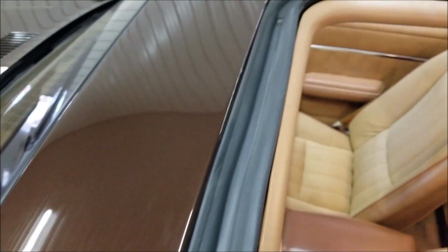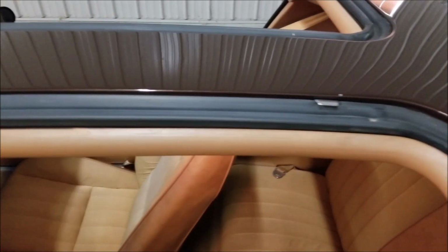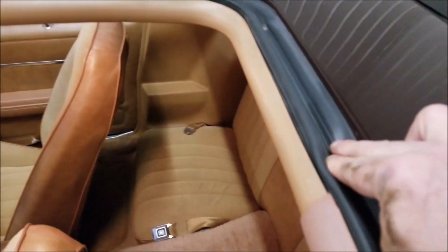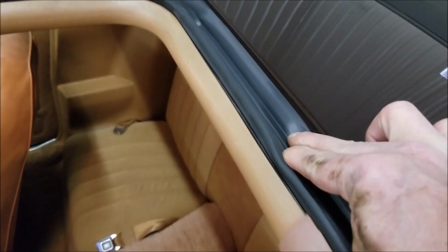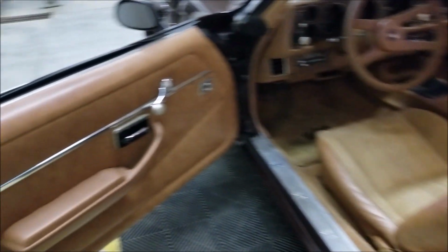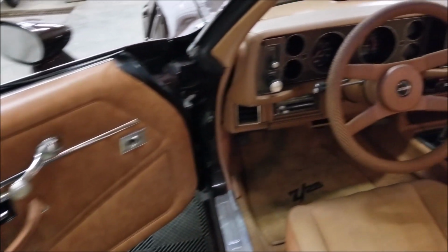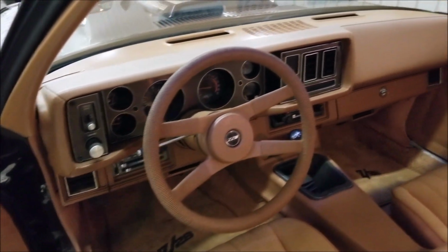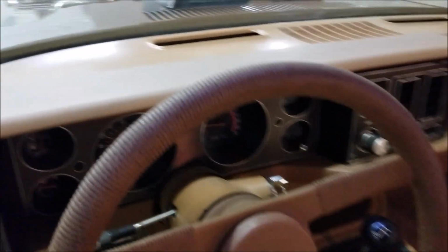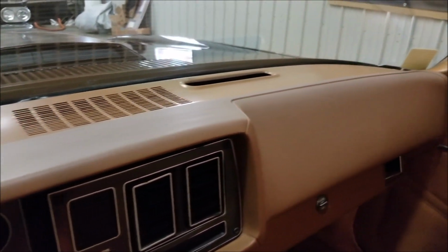Again, check out the gaskets for the T-tops. They are pliable. They're not hard and cracked. Door cards, what you'd expect. Let's go ahead and fire this up. Again, stock wheel, stock dash. I want to show you something else. Look at this dash. How many of these do you see that are cracked, especially through the speakers or center speaker?